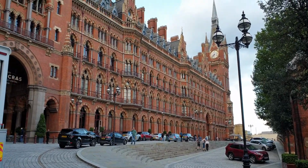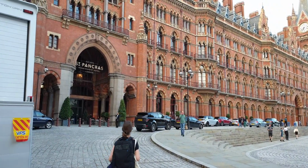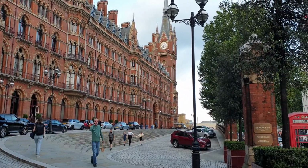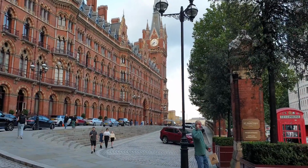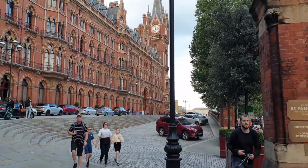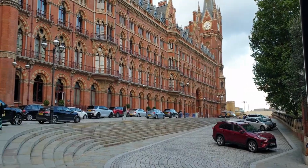Take a look at this. I am just outside St Pancras Hotel, which has got the date 1873 up at the top there. It looks absolutely fantastic from this angle. You've got this wonderful old-fashioned clock tower on the top, which still has the number 4, as opposed to the Roman numeral.